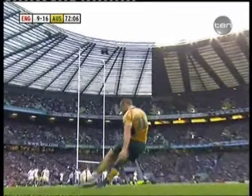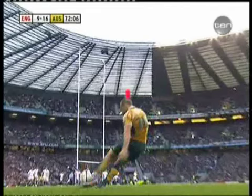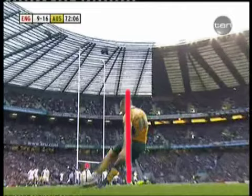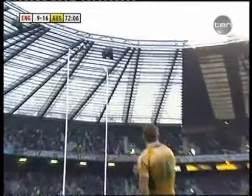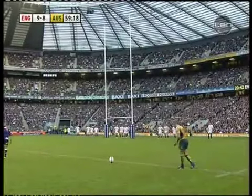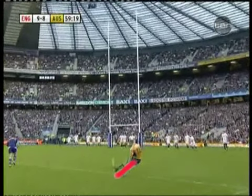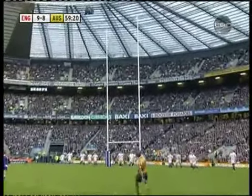It's very similar to Wilkinson's, with the only difference being that he follows through towards the post even less than Wilkinson, and therefore kicks more around the ball. But as I said earlier, it's more about what works for each kicker and making sure that you repeat the same style over and over again. So as you watch these clips, look to see whether Giteau's consistent or his technique varies from kick to kick.